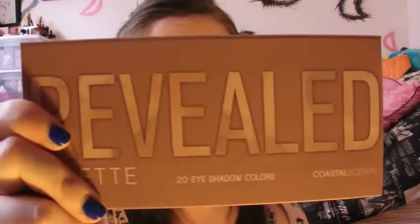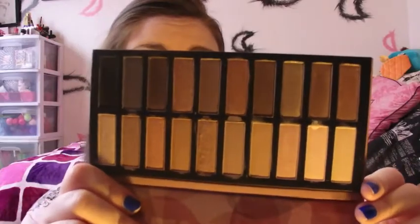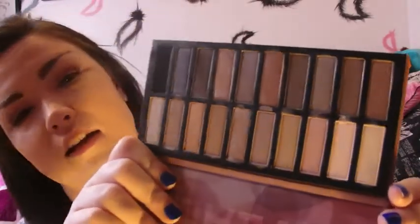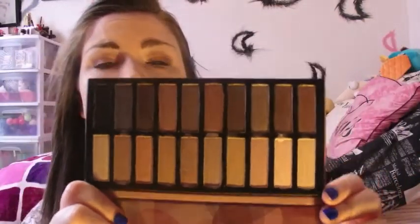Up next are some Coastal Scents palettes, which I got from FTB Beauty. They do have Coastal Scents stuff, and they also have BH Cosmetics, which you can't get in Canada as well. I have the Coastal Scents Revealed palette. I was really excited about this because these can be dupes for other palettes, and they're very affordable. 20 shadows, really good quality shadows, really pretty, some shimmers, some mattes, and it's very nice. So yay for that.